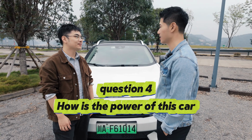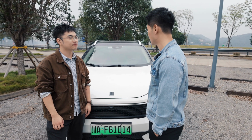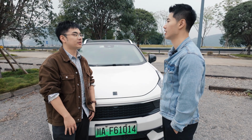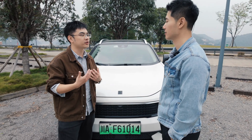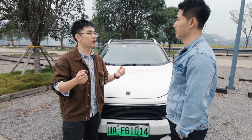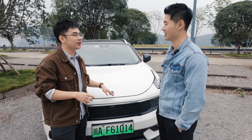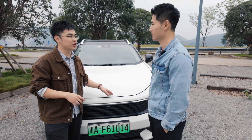Okay, I get it. So how's the car's drive feeling? Like, what's the power? I think it's a 1.5 liter turbo engine, and it's a PHEV, a plug-in hybrid. The power, of course, is enough for me because I don't care about the sportiness of a car. It's a 3-cylinder engine.